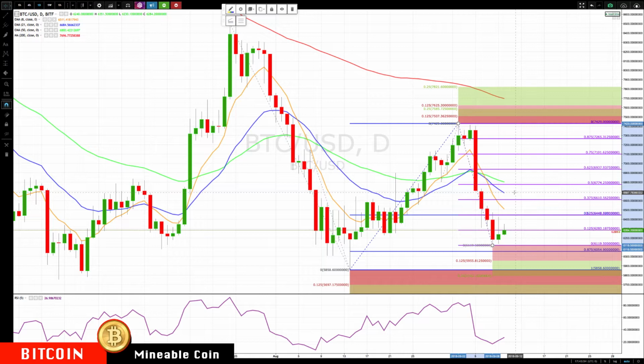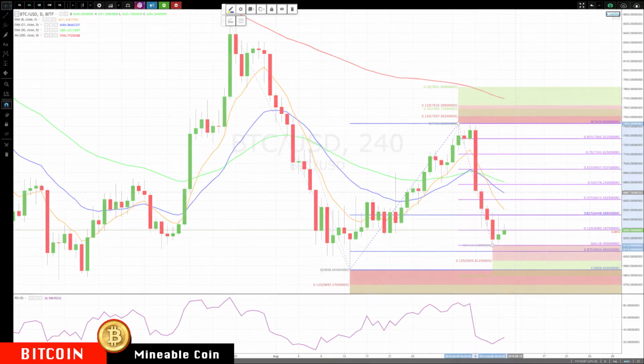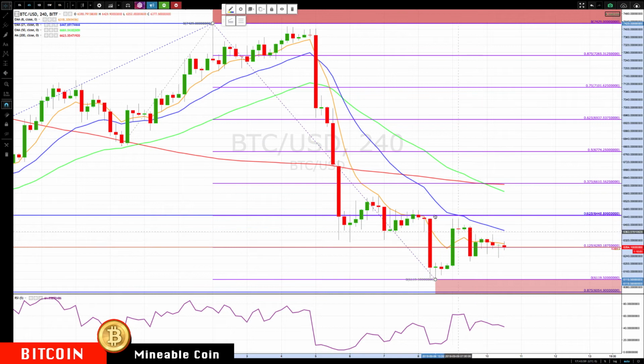We don't have a bottoming pattern yet. We sort of have a sloppy triangle formation down here. So again, if you get a close above that 63.85 to 6,400 area, it will probably trigger the next run up to the higher levels I just talked about.